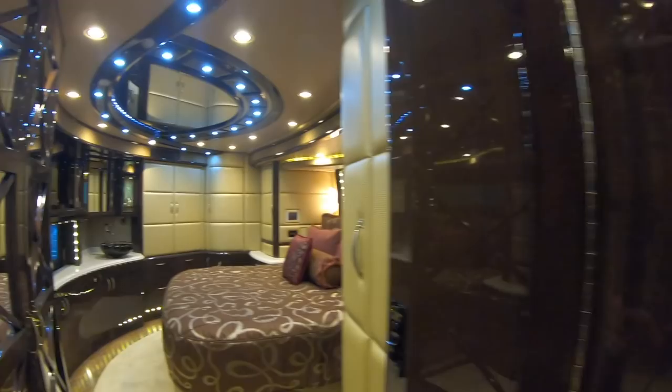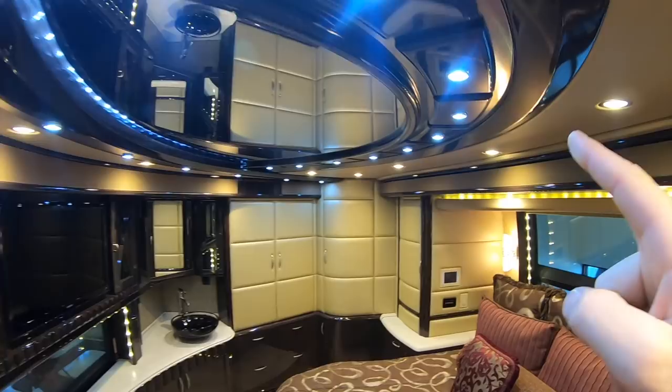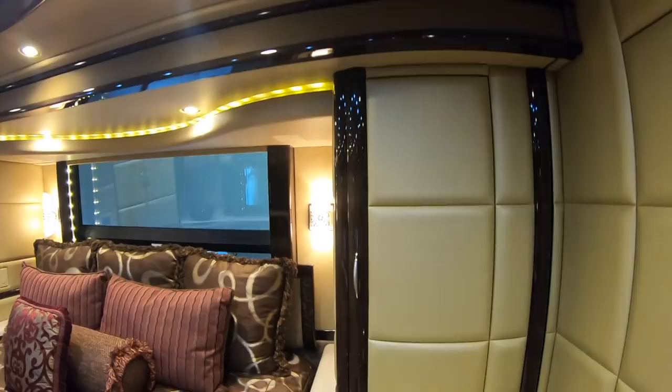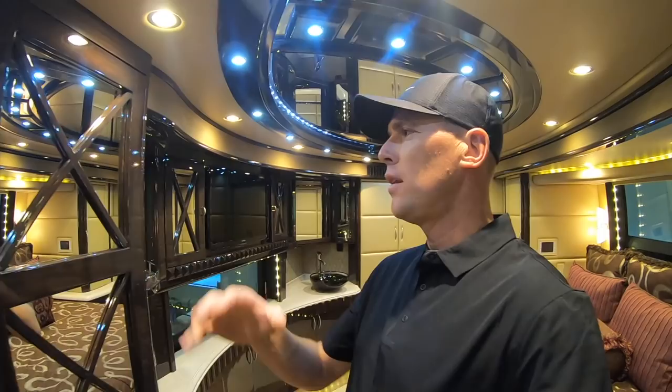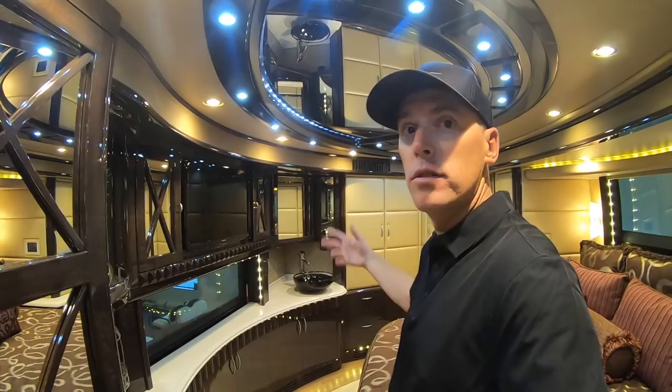Like the door on the bathroom here, they were just so far ahead of the game with their design, with these timeless finishes. And look at all the beautiful ceiling lighting here. And then you've got another sink here in the rear of the coach. So if you've got someone using the bathroom in the front of the coach here, you've got another area where you can get ready, clean up, whatnot.